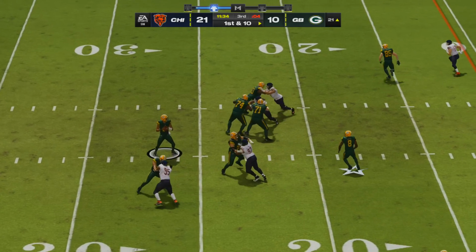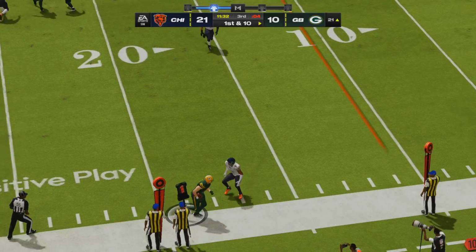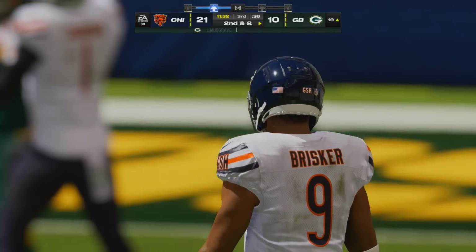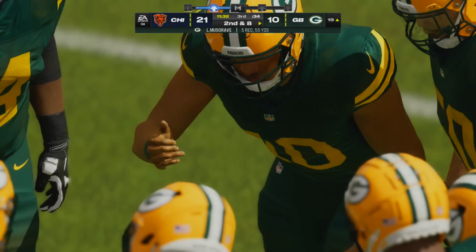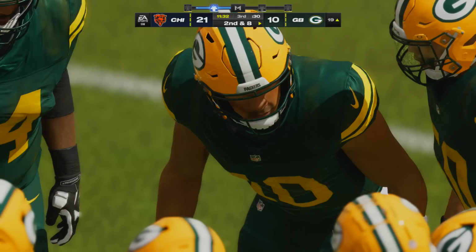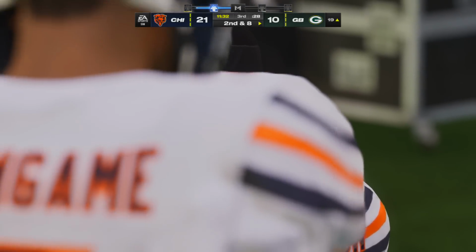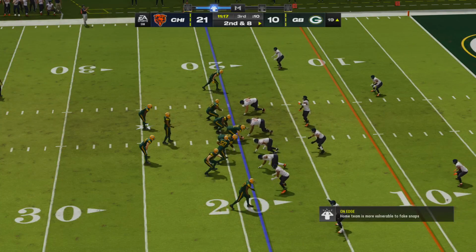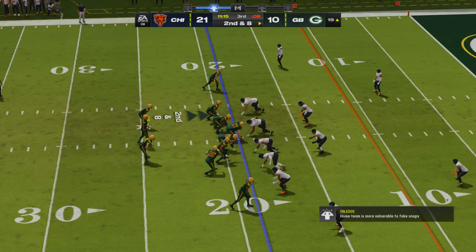Jordan Love ready on first down here. That's to the tight end, Musgrave. Only able to gain a couple there, and it's second down. If you're running an out route, it's likely you're going to end up near the sideline. And what did we just see there? Toe tap. You got it. The benefits of practice. Toe tapping, foot dragging, picking it up, and making sure it was a catch.